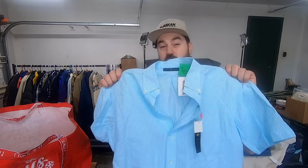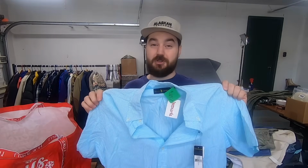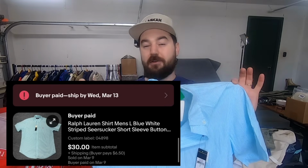I paid $12 for this Ralph Lauren seersucker shirt. The reason I paid up to $12 for it is because it is new with tags. The retail price on here is $85, and I sell a lot of new with tags polo shirts, anywhere from $30 to $50 depending on the model. Because this one is seersucker and we're going into the perfect season, I would say about $35 to $40 plus shipping.